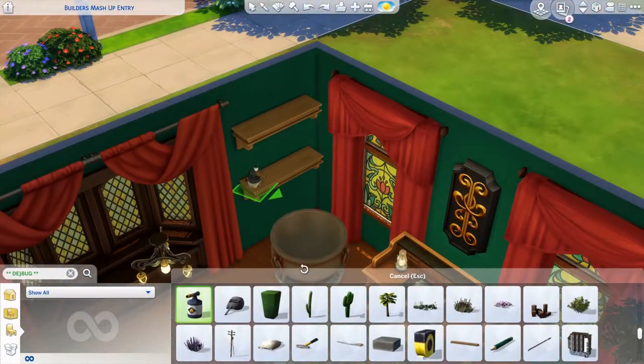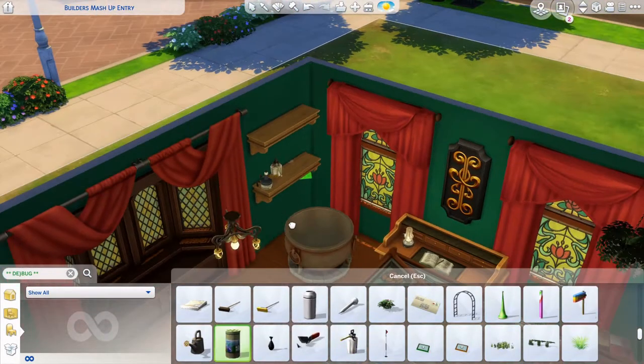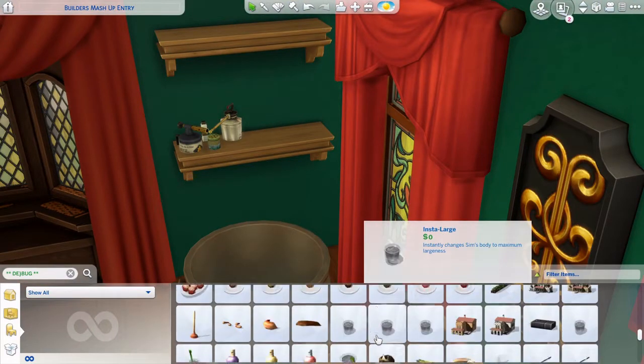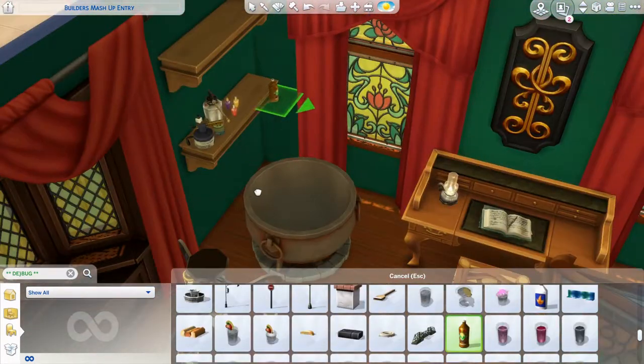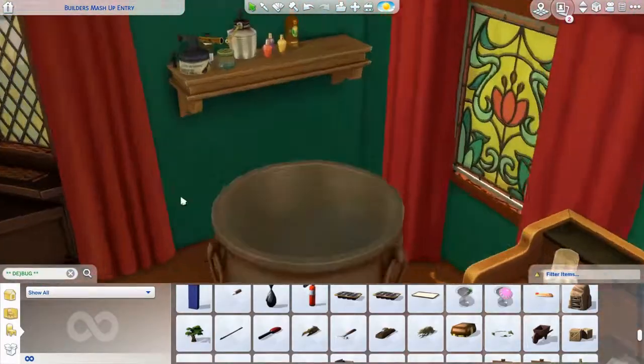But anyway, I was looking in for ages to try and find some odds and ends I could put on this shelf to sort of make it like a witch's brewing area. And I definitely prefer the bottom shelf to the top shelf. The bottom shelf's a bit more random and a bit more sporadic, whereas the top shelf is just all these potions from Get to Work.